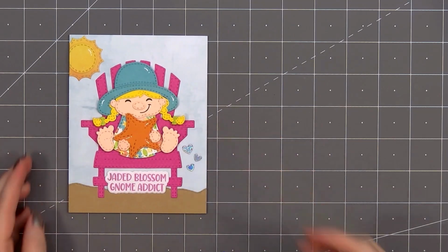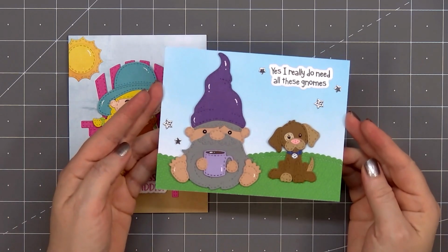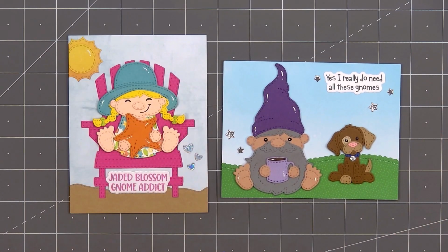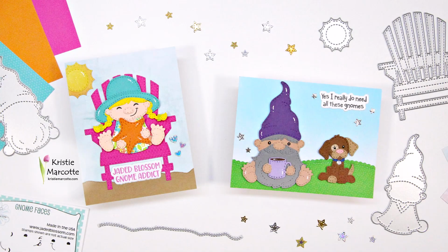Now here's another look at the 2 cards I made using Jaded Blossom's brand new July release. The gnomes now have the option of ears and faces.